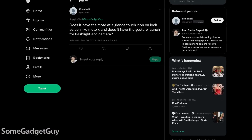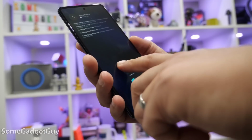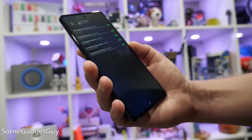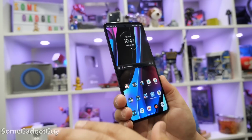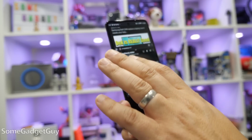Eric wrote in, does it have the Moto at-a-glance touch icon on the lock screen like the Moto X? And does it have the gesture launch for flashlight and camera? Some fan favorite features, and there seem to be analogous features on the Edge Plus. Lock screen gestures take you to direct notifications, and of course, flip and chop for the camera and flashlight. Overall, generally stock appearance with a number of custom actions subtly baked in. It's definitely living up to that classic Motorola vibe.